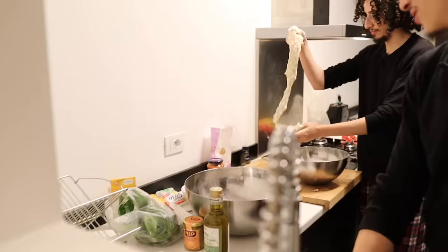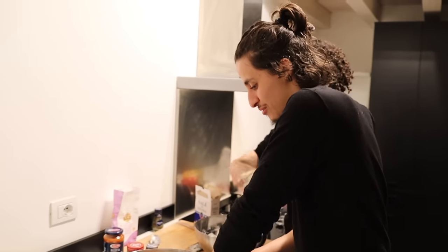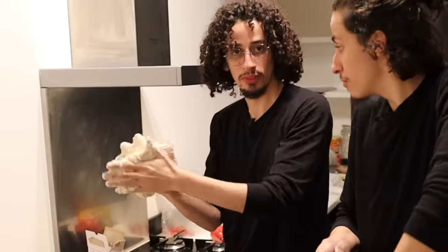That actually looks really good. Should we make different design pizzas? Make a pyramid pizza. This texture does not feel good, bro. Is the technique like this? You grip and twist. Grip and twist. No, it's more like this.